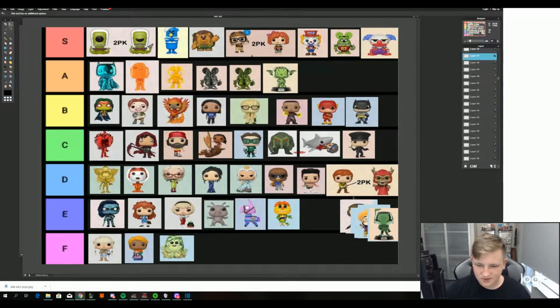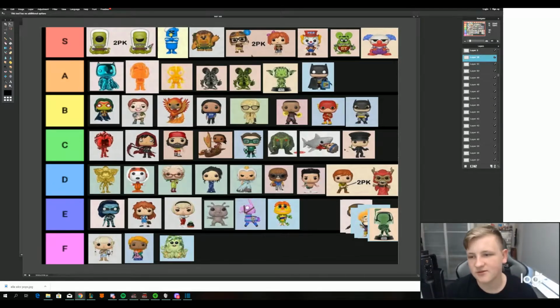And next up we have this one, the Batman with the SDCC bag. I think it's pretty cool. I mean, I'll just give it an A tier because I definitely don't think an S tier, and I think it's cooler than the pops here on the B tier. And I'm not sure if it was shared, but at least they dropped it at the con.